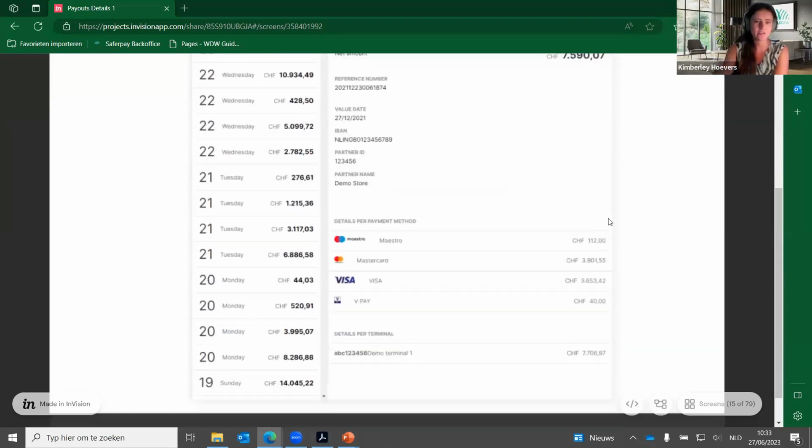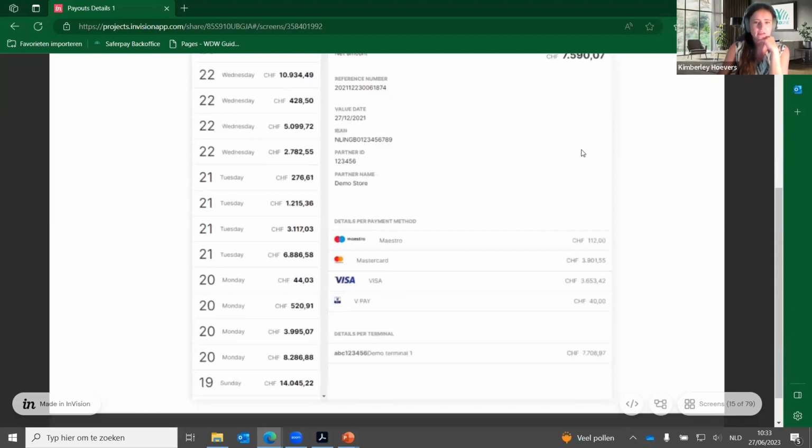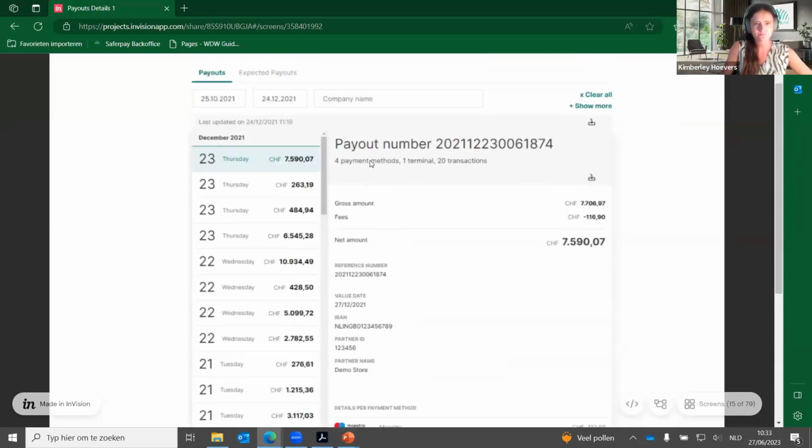And in my opinion, the information on the screen is quite clear. So you also have a clear overview of what is part of the payout, what fees have been calculated, as well as what payment methods were used in the payout which we performed to your bank account, and what transactions were processed within the payout.